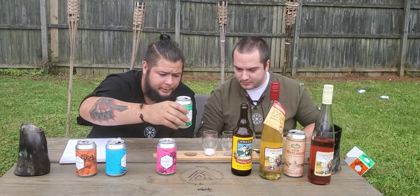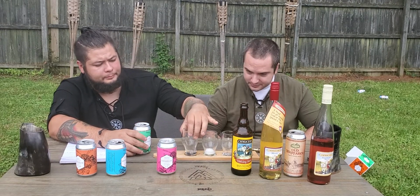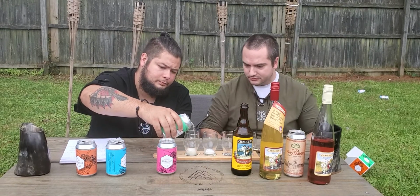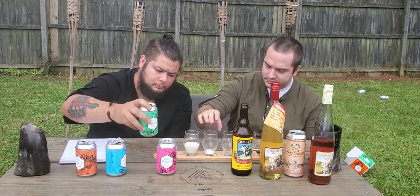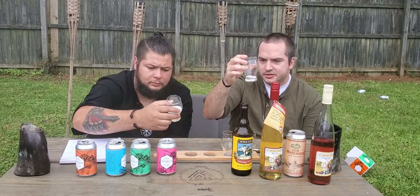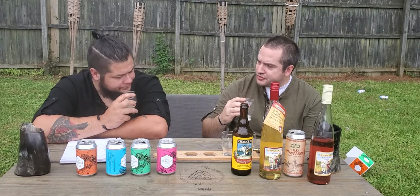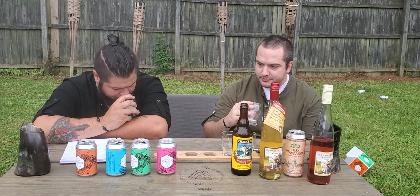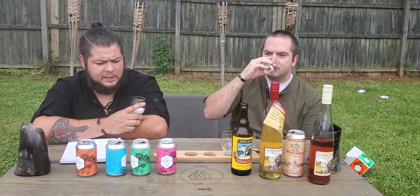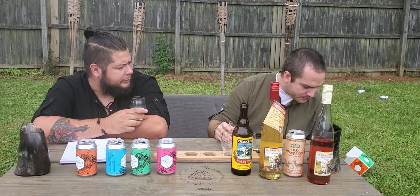Just pour you a little bit. Go ahead and pour it too there. So that same yellowish color. They all kind of have that same color. Ooh, yeah, you can smell the hops. It's very noticeable. This is definitely one that they went for an IPA flavor.